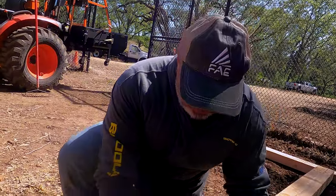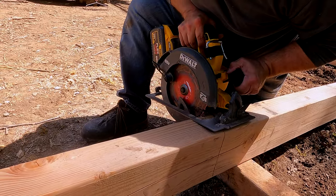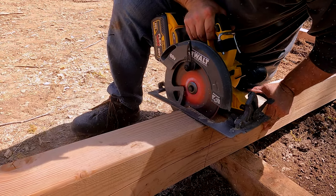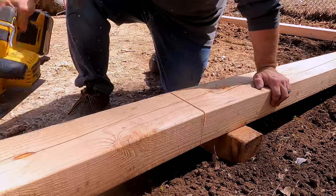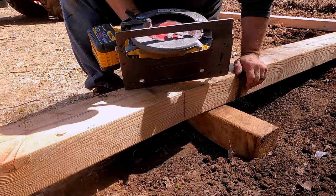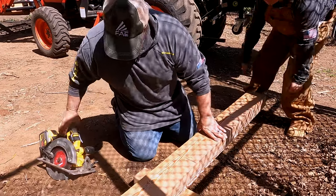What happens when my blade's not long enough. Ooh, so close. Wait a minute. Oh, my blade's not long enough. What the heck? Filming in process. Got it? Okay.